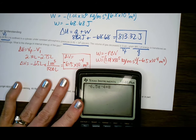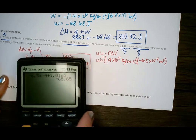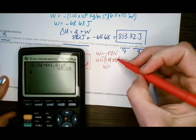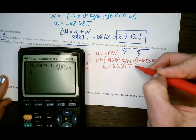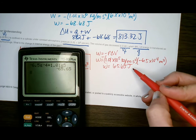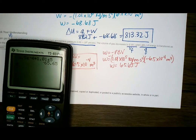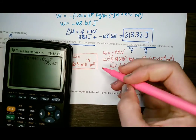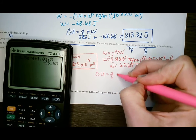So let's do this math. I'm going to do negative 6.5 times 10 to the negative fourth times 1.01 times 10 to the fifth. And you take the opposite of that. So for work, you get a positive 65.65 joules. And so work is done on the system by the surroundings, so it's positive.